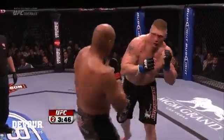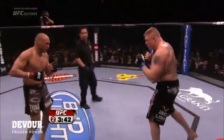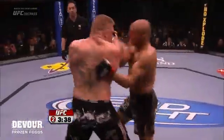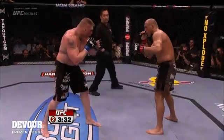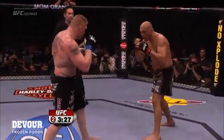Watch for the elbow again. Good head movement. We saw that in the Tim Sylvia fight. Randy has much improved head movement. Brock's cut under the right eye. Couture ducks under. Brock with an uppercut. Couture pushing forward. Brock Lesnar with a nice hook. Randy looking to stick and move.